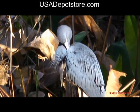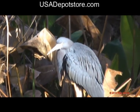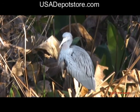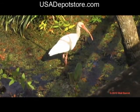Much of the day is spent grooming their beautiful feathers. Grooming the feathers is necessary for all birds to survive. The feathers protect them from the weather and the wetness. Well, let's see who's next.